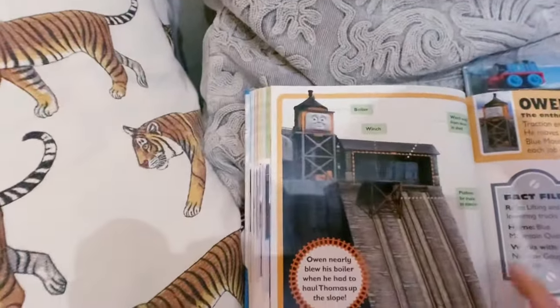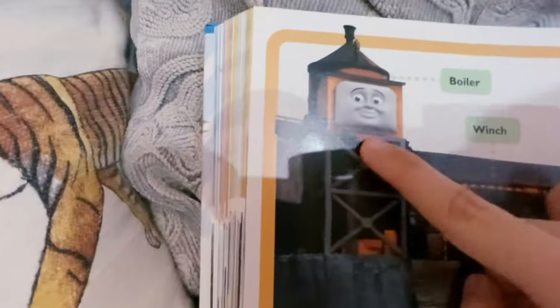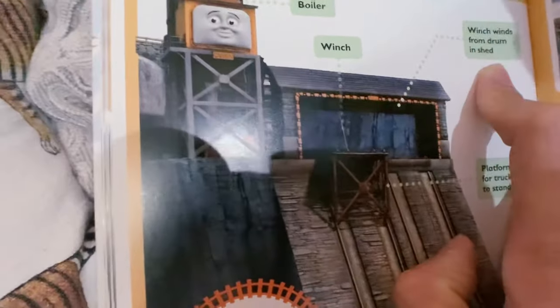Oh, what happens? Owen is an elevator! When you go up here, you see his face up close. Is a boiler a winch? What is a winch? What's a boiler? Winch winds from drum in shed.